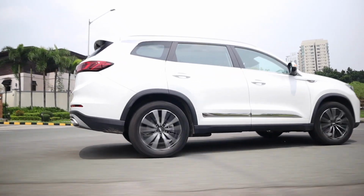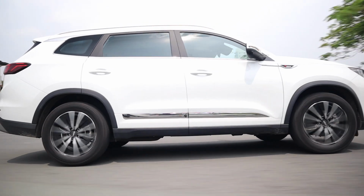Now, the problem with this car is that although it is easy to maneuver because of the light steering, it does feel a little bit bloated in terms of its width. So if you are in tighter streets, you're gonna have a little bit of a hard time at times unless you already get used to it, which honestly doesn't take too long. And you do have that 360-degree view camera, which can help you out in those times.